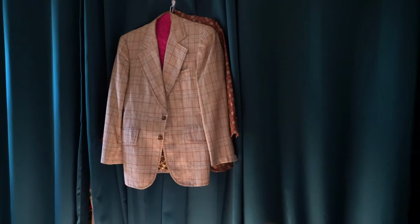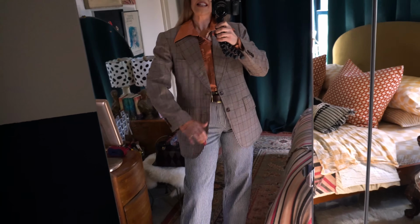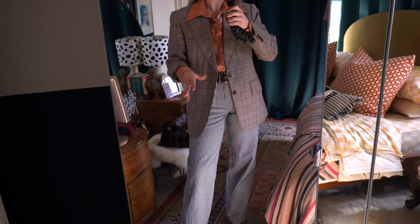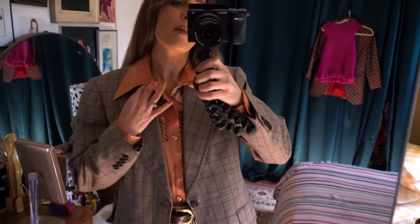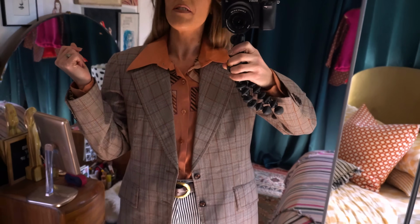And then I'm leaning towards this blazer, so I'm gonna grab this one and see if this works. I love this blazer with this. I like that this is a lighter printed plaid and this is a lighter, denim pinstripe. And I ended up unbuttoning this because I liked playing off of the 70s idea.